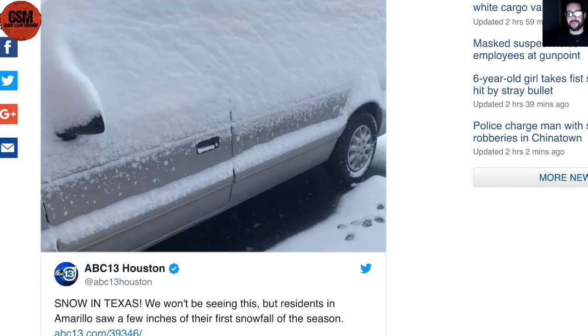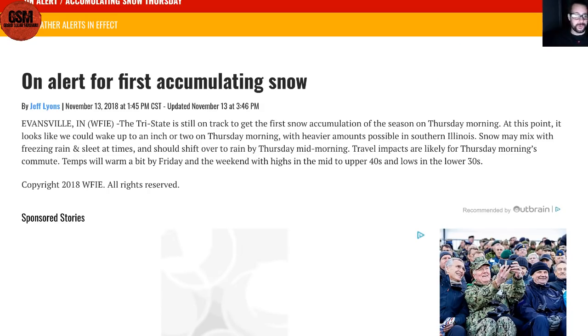Moving right along, more snow. On alert for first accumulating snow. This is out of Evansville, Indiana. The tri-state is still on track to get its first snow accumulation of the season on Thursday morning. At this point, it looks like we could wake up to an inch or two on Thursday morning with heavier amounts possible in southern Illinois. Snow may mix with the freezing rain and sleet at times and should shift over to rain by Thursday mid-morning.